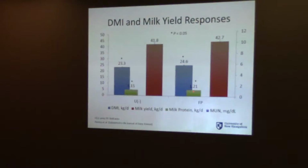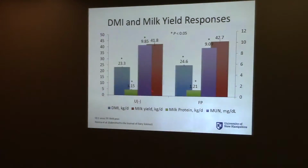You can see that the diets with field peas have lower milk urea, and they had higher milk protein compared to the urea diet. Another point here is the milk urea nitrogen was lower with the field peas diet. So when you compare the diets at high NPN, or high non-protein nitrogen, the field peas seems to be a little better than the urea-only diet because it has higher intake and higher milk protein yield. So they produce more protein, which means relatively more money for the farmers.